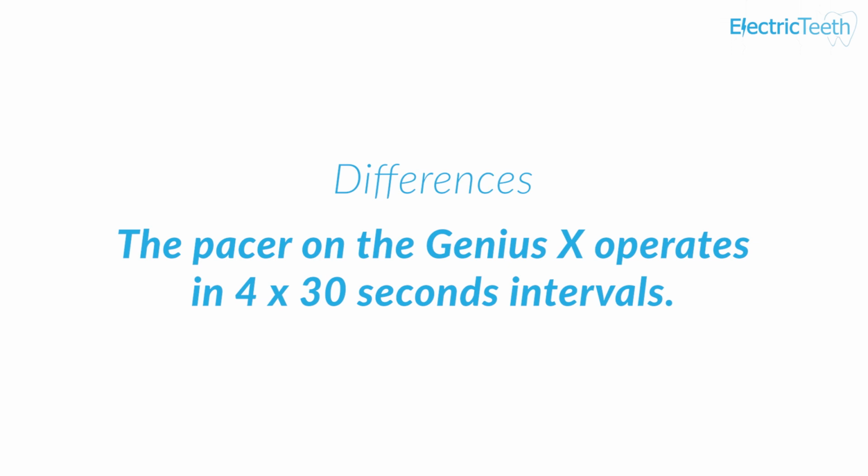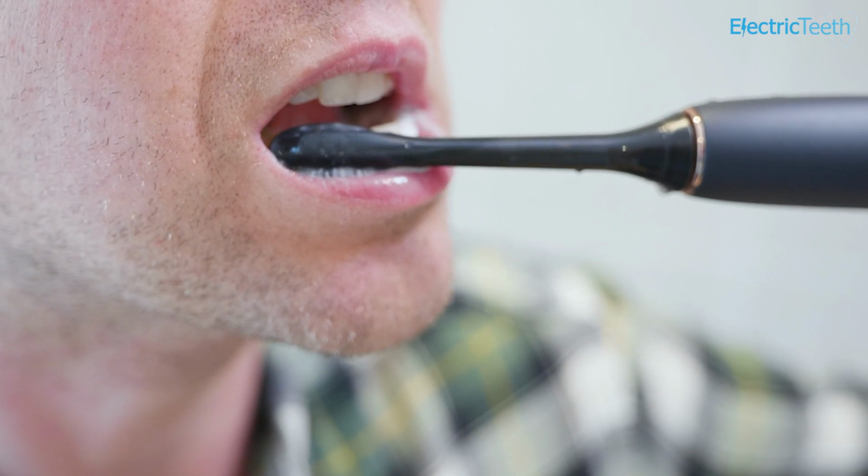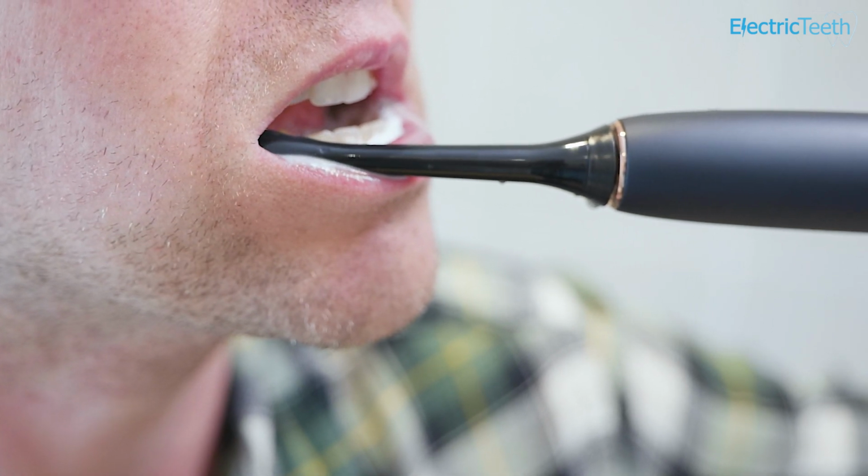Now, another subtle difference between these two brushes is the timer and pacer and how they're configured. Both have 2-minute timers and both have pacers built in. The Genius X has a pacer configured around 30-second intervals, so you break your mouth up into 4 sections and spend 30 seconds cleaning each section or quadrant. Whereas with the Prestige 9900, you have a 20-second pacer. So that means that you break the mouth up into 6 sections and spend 20 seconds cleaning each of those sections. Together you still get a good even clean over the 2 minutes, just the pacing is slightly different.